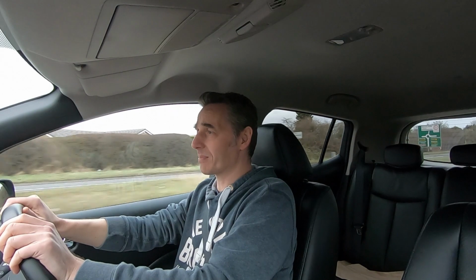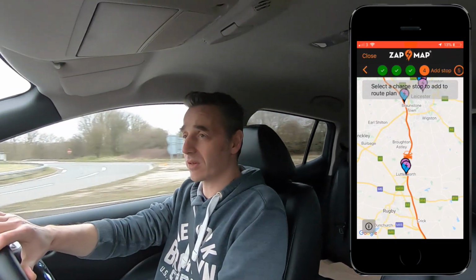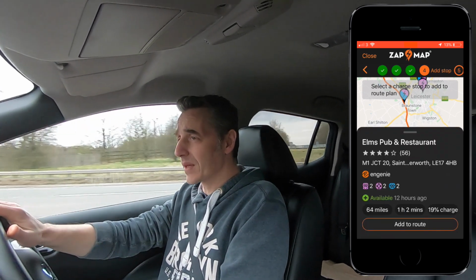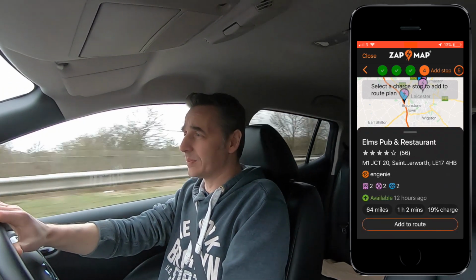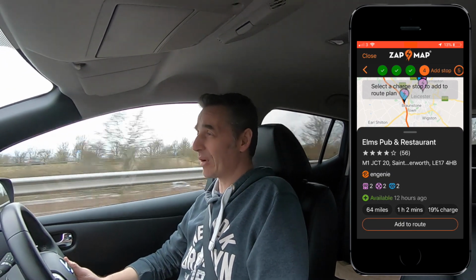So we're going to take a little bit of a minute now, and we're going to fire up Zap Map and just try and work out where our next charge is going to be. So we take the first exit, we're heading back down the M1, and then the next charge point is about 65 miles down, just off the motorway. There we go. It's 10 to 5, so we're heading towards twilight.